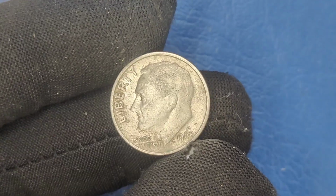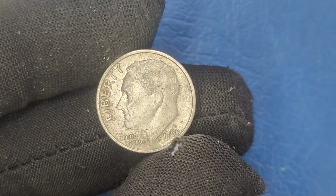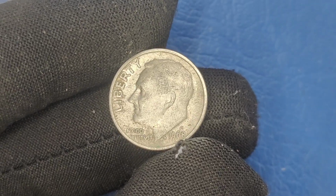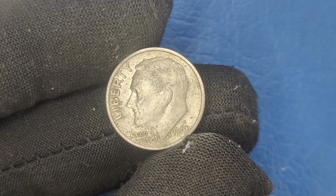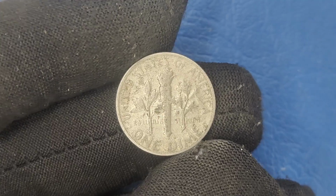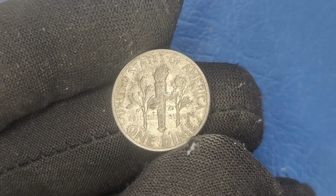We're going to talk about one of the most fascinating topics for coin collectors: the 1968 D mint mark dimes. These seemingly ordinary dimes are worth far more than their face value. Some of these coins are selling for a jaw-dropping $1 million. So, if you're a coin collector or just curious about rare coins, stick around. This is something you don't want to miss.